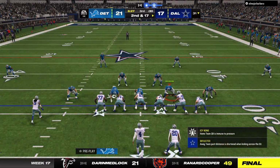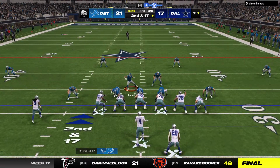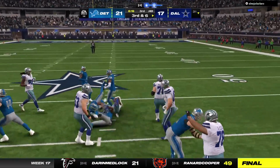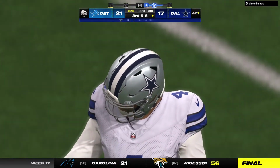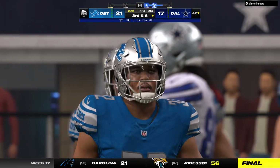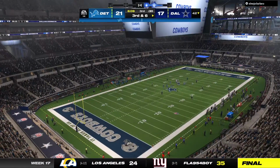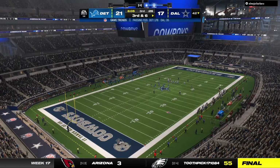Now they face a 2nd and long following the holding penalty. Here's Pollard again. At the 42-yard line here and brought down there. 117 yards for him on the ground now. He has been a tough man to bring down all night. Seemed like a couple sets of eyes were on the quarterback, so he decided, hey, I'm going to hand this off. Got a good gain out of it.